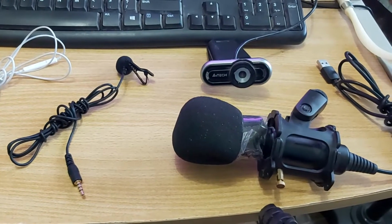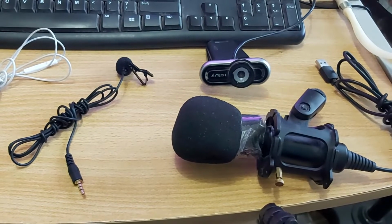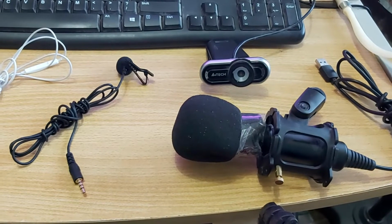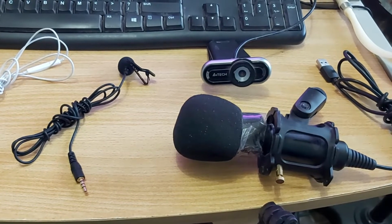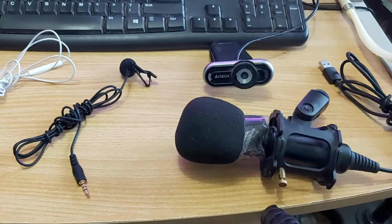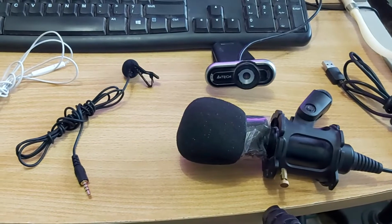So the first issue we deal with sound in video is noise suppression. Noise suppression helps get rid of all the background noise that you hear. You hear me talking actually right now. You probably hear an occasional car go by or something like that.